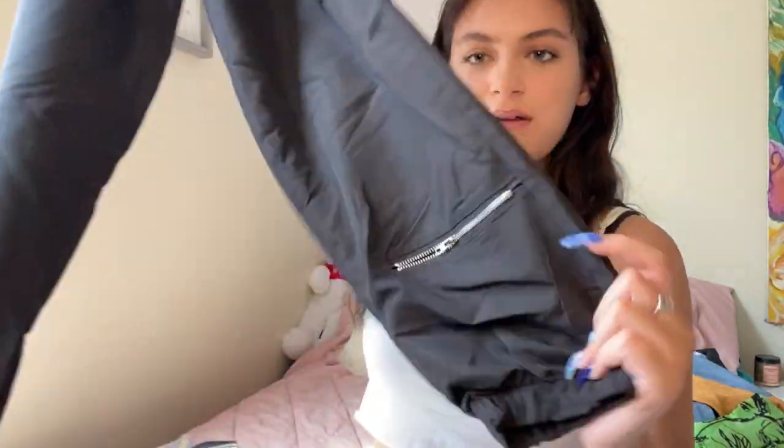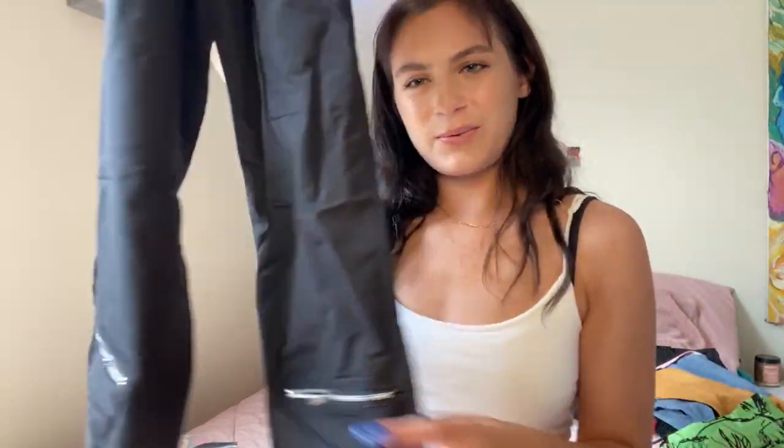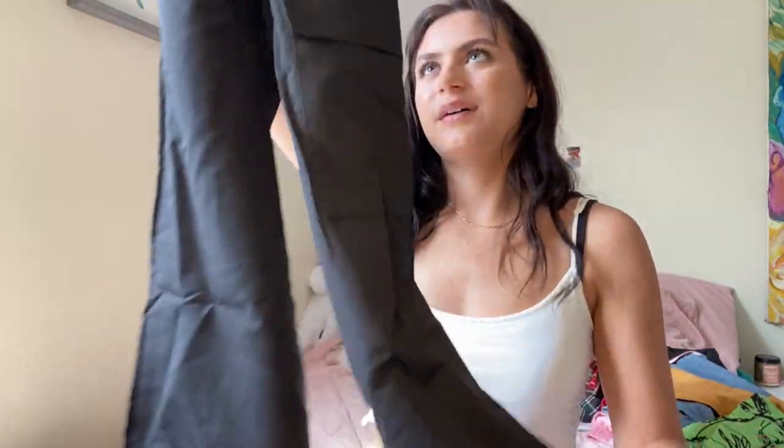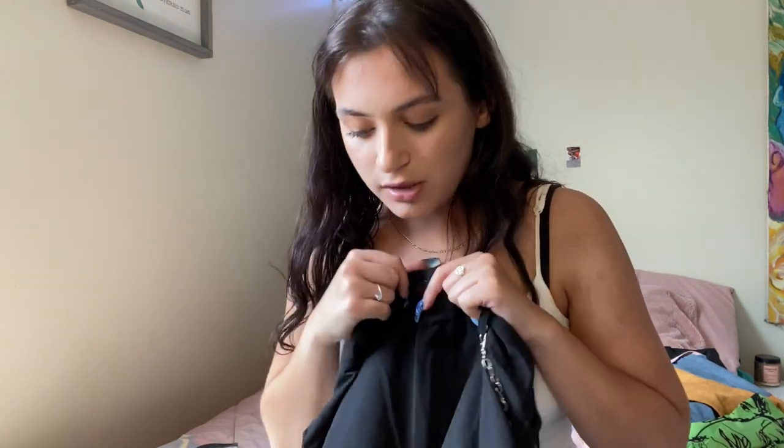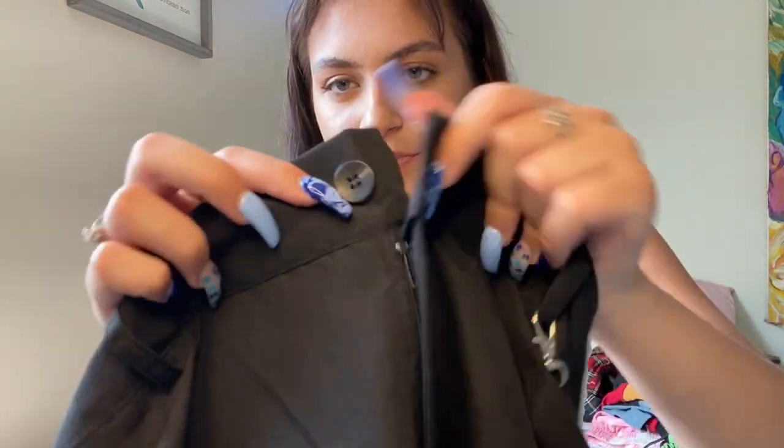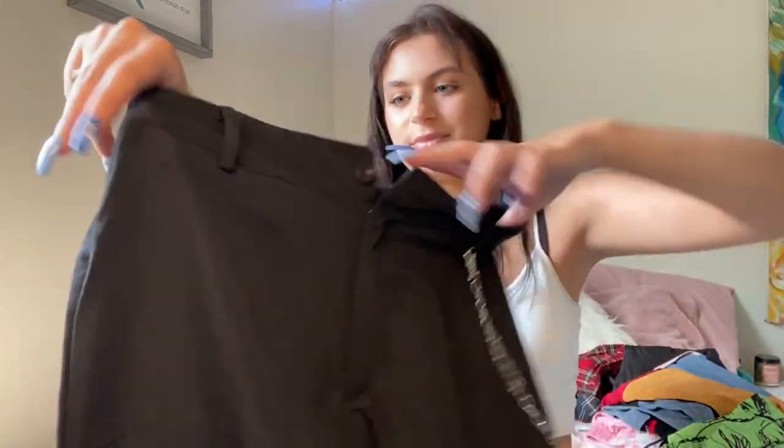They have these little pockets at the bottom, which is a cool little thing. I think it looks cool. The material isn't as sweatpantsy. It's still thin. It's like the same material as the skater ones, like the ones with the checkered belt. It also has the same button and zipper as them. I wonder if they're literally just the same thing.